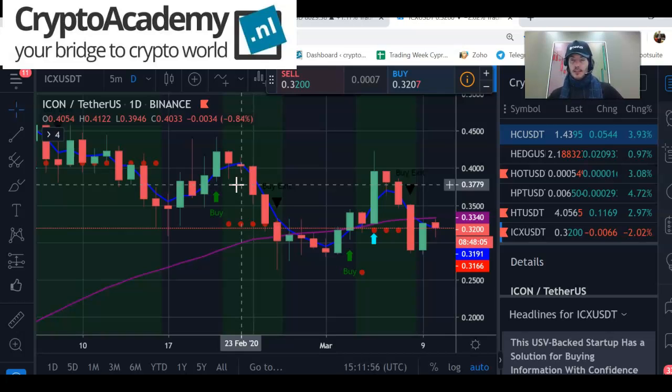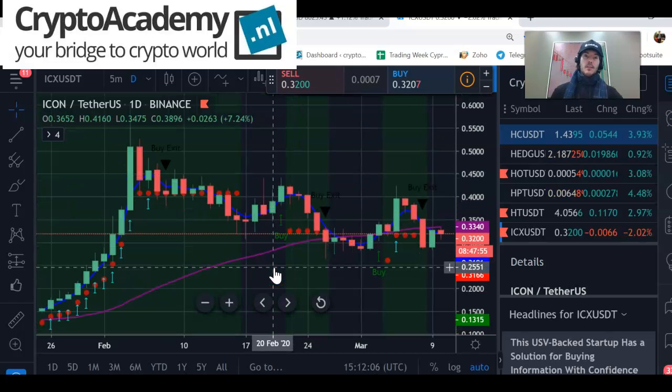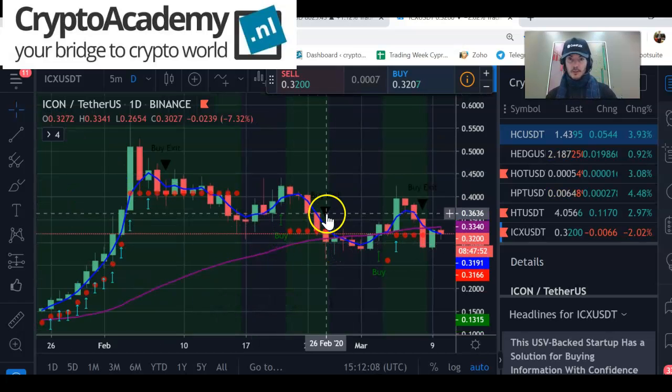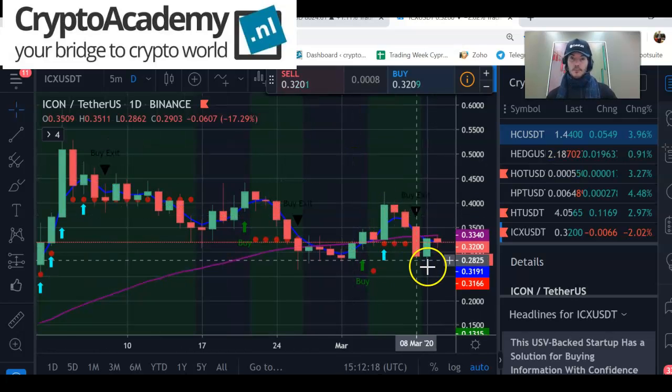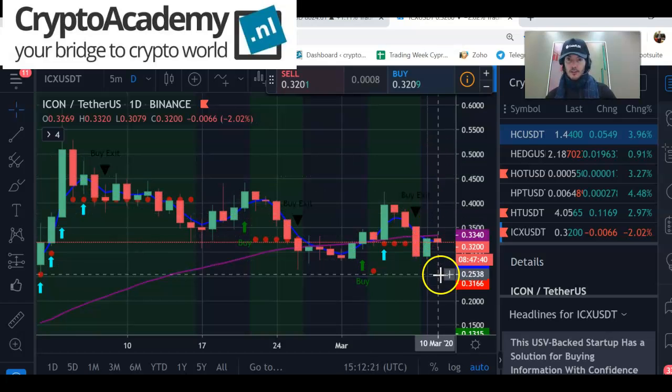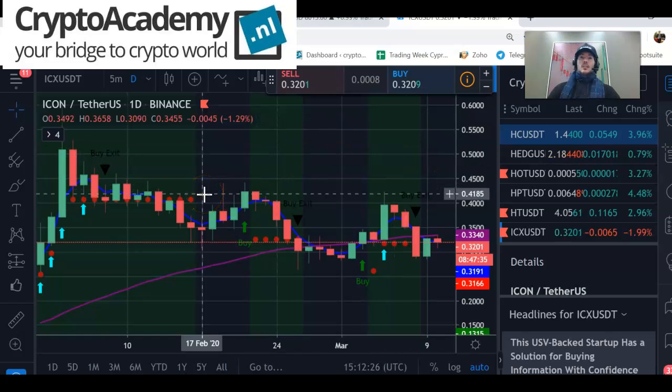So 50 bucks that it is, and with a tight stop loss below 27 cents, we can take a look for an upside potential towards 45 cents, or even maybe 60 if you're lucky, if the market is staying strong. So with the profit risk reward ratio, it means more or less 5 towards 12, which is more than 1 to 2 risk reward, so that is quite okay.